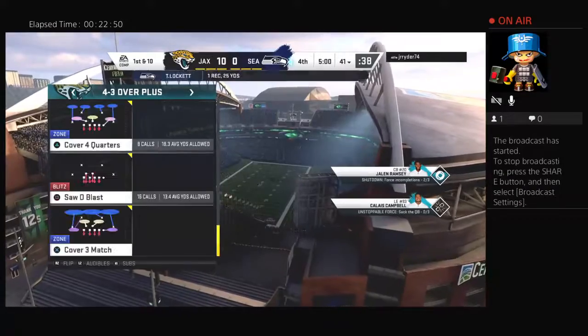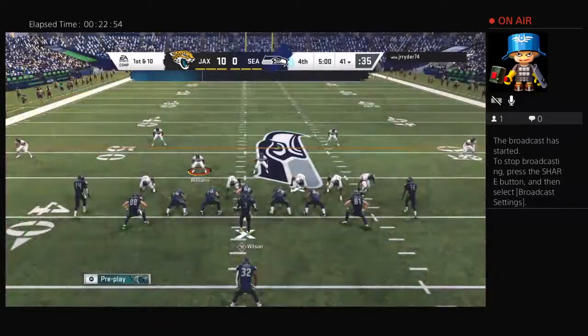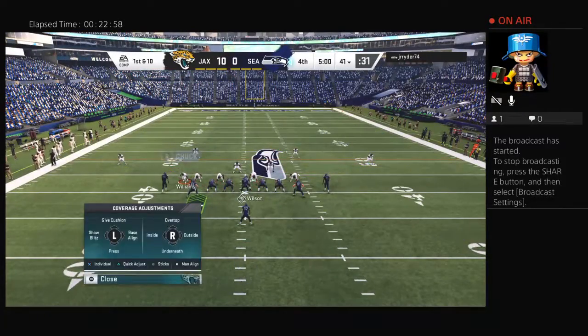Even though this offense doesn't have a single point to its name, they're not totally out of this game yet. A touchdown here, they could be in business. And how about that last play? Now they've got momentum going, so you know I'm a big advocate.